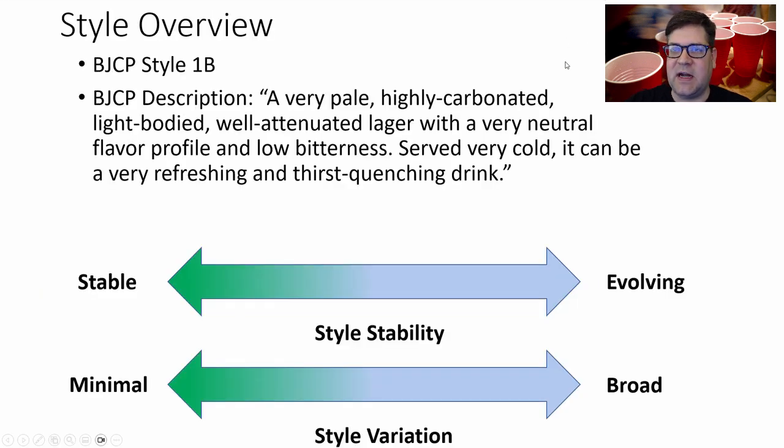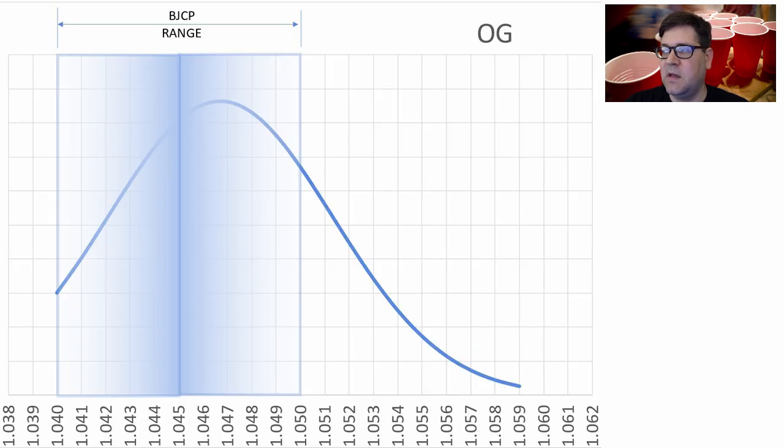The BJCP style is 1B, a very pale, highly carbonated, light-bodied, and well-attenuated lager with a very neutral flavor profile and low bitterness. Served very cold, it could be a very refreshing and thirst-quenching drink. When I looked at the stability over time, surprisingly a little bit of evolution here, more than I expected actually. But the variation between the recipes was very minimal.